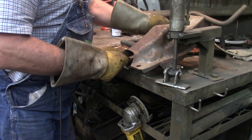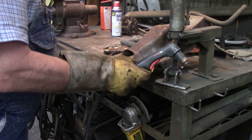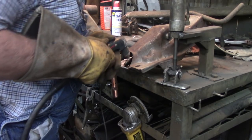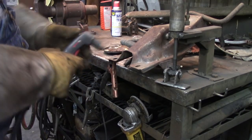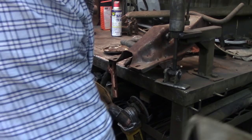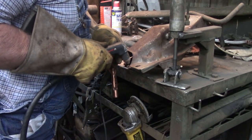Can't stop throwing things in your shop. What's wrong with you? Okay, we got lights, camera. I need a little, no, that's about right for air. See, I'm not cutting expanded metal. Just metal.